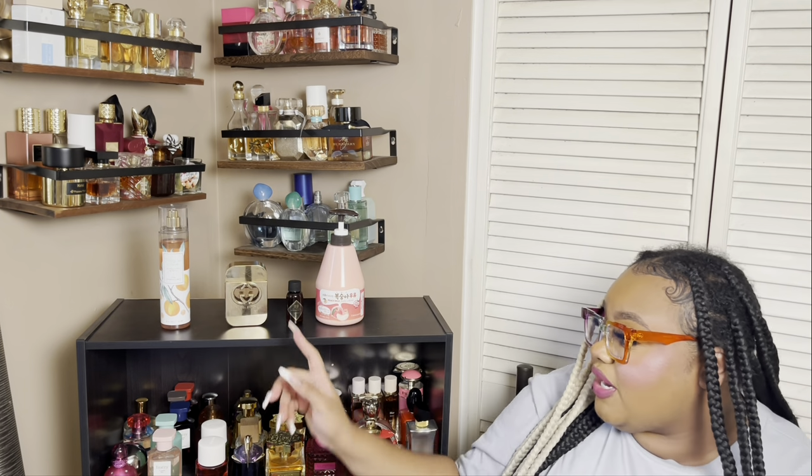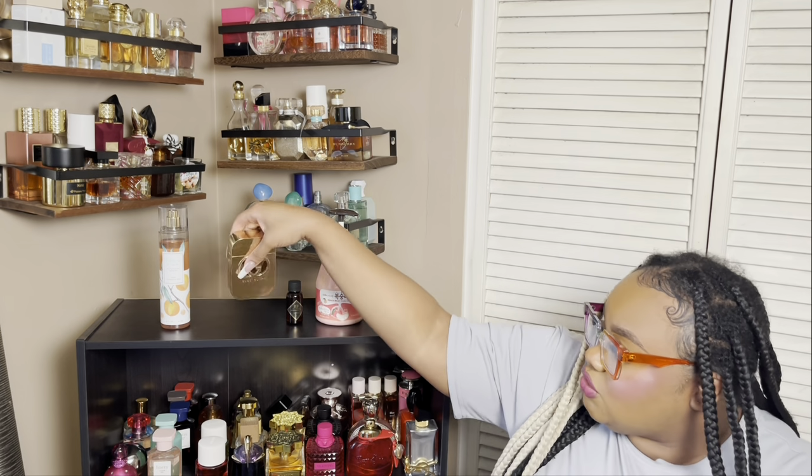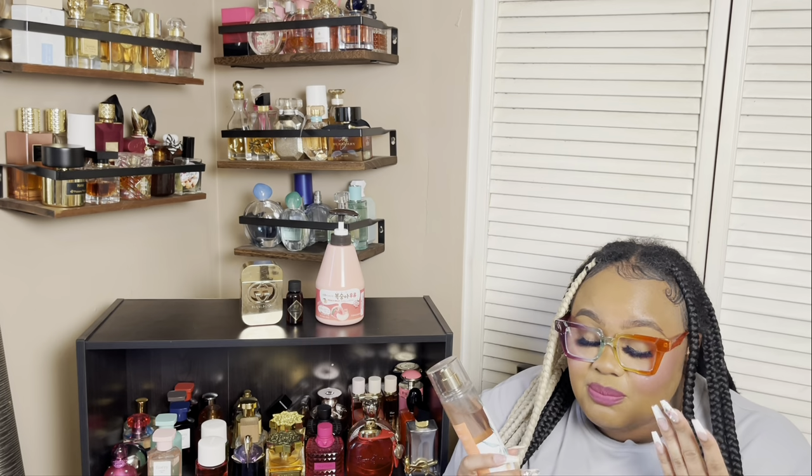So I sprayed down with my Gucci Guilty. This one, I know they have the perfume in a different bottle. This is just a toilette. So I did spray a little heavy with this because it is a toilette. And pretty as a peach. Pretty as a peach.